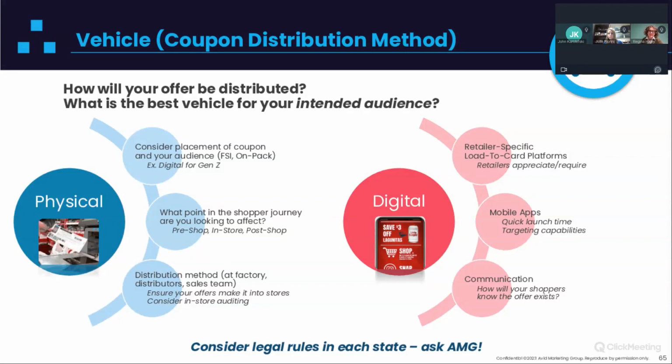Easy example, FSIs. If you're trying to bring Gen Z into the fold, probably don't want to go FSI. If it is a product that appeals to older generations, for instance, I worked on the category of dishwashing, the plastic gloves that our moms and grandmothers used to put on while they're washing dishes. That might be okay in an FSI because FSIs are more geared to a more mature audience.